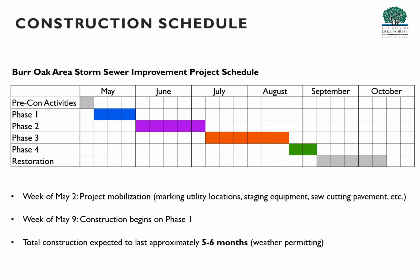The construction schedule. The Burr Oak Area Storm Sewer Project, as I had noted, right now is estimated to take approximately 5 months. We put on this slide it could go into 6, again depending on weather. You can see with this chart the different phases that we have and the weeks out of each of the months as to when right now our contractor is estimating that they're going to be doing the work. The project is scheduled to begin the week of May 2nd, what we refer to as project mobilization.